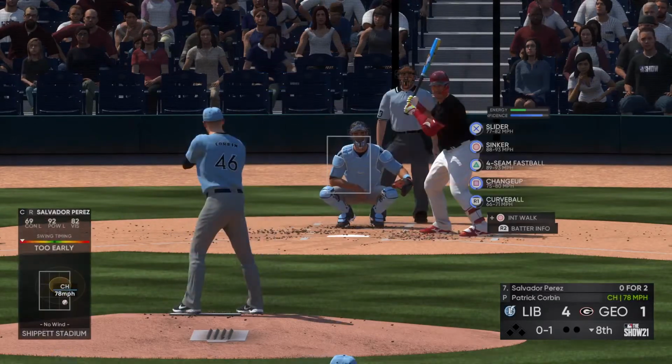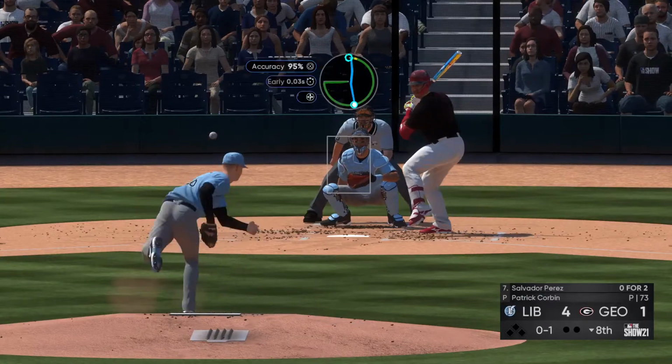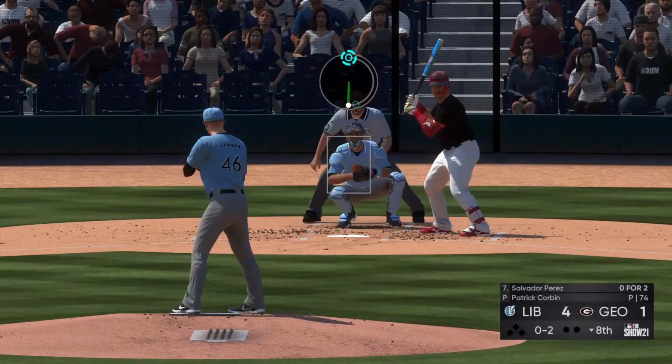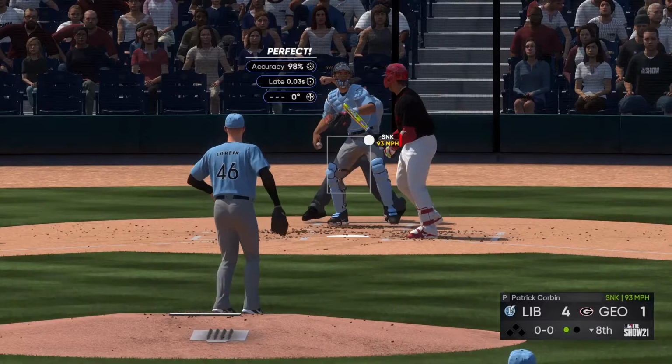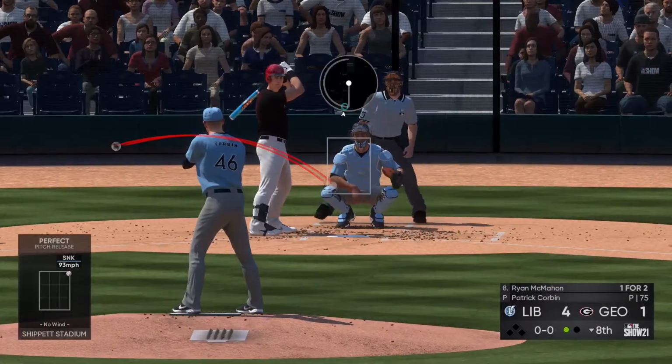Swing and a miss as he was way in front of that one. Salvador Perez behind in the count, 0-2. Man, this dude is locked in on the mound. He's throwing each pitch with confidence. And he struck him out. So double digits now. 10 strikeouts for him thus far.